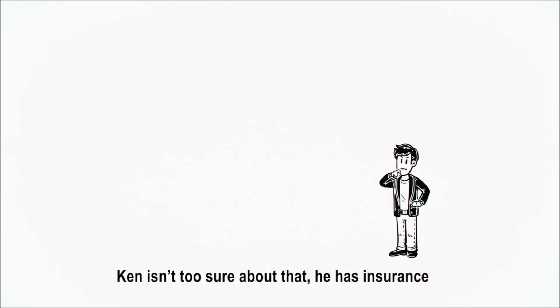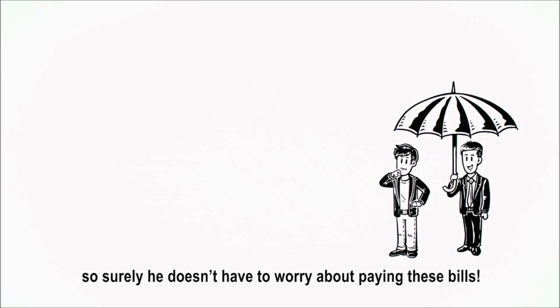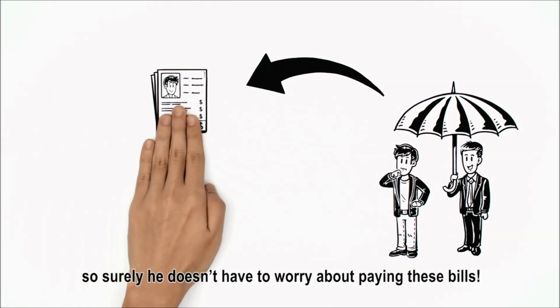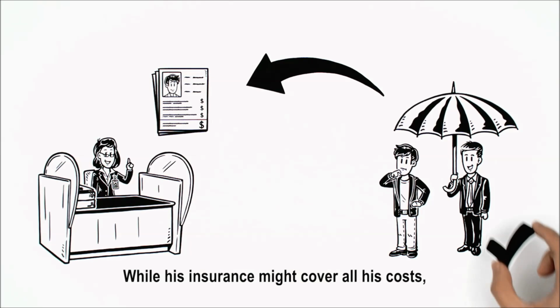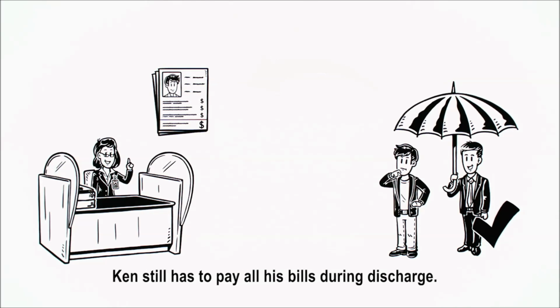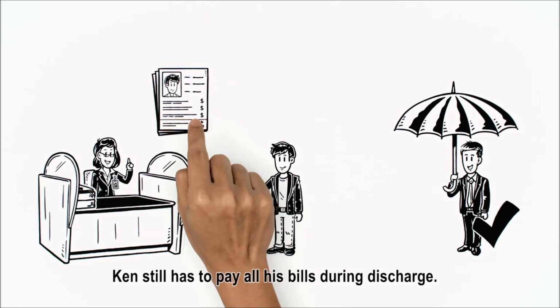Ken isn't too sure about that. He has insurance, so surely he doesn't have to worry about paying these bills. Lucy tells him that's not true. While his insurance might cover all his costs, Ken still has to pay all his bills during discharge.